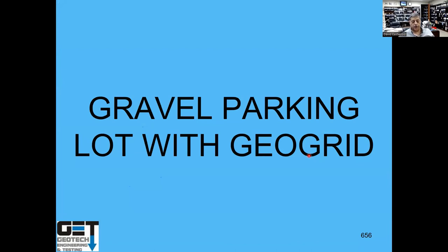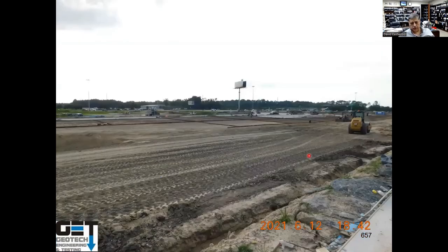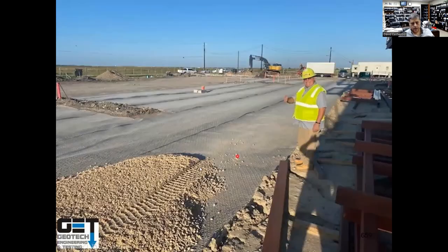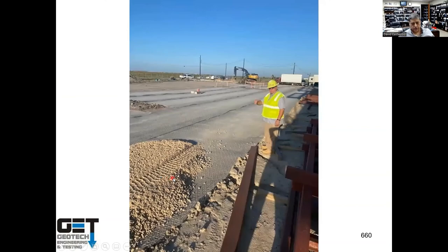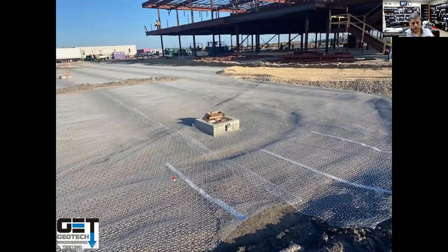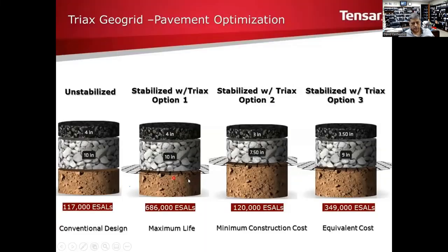Gravel parking lots with geogrid. That really saves you money. Without geogrid, you go out there and stabilize that subgrade. Well, with the geogrid, you don't have to stabilize that subgrade. You compact that subgrade, you put in your geogrid, you bring your gravel or crushed concrete or crushed limestone, spread it out.